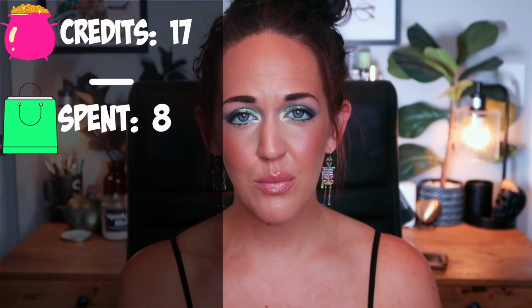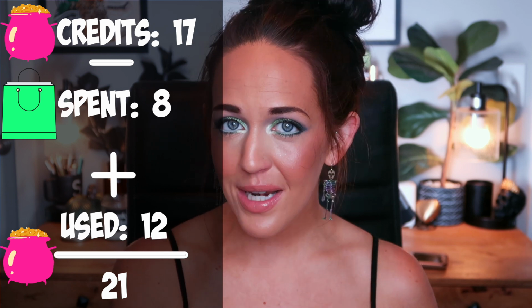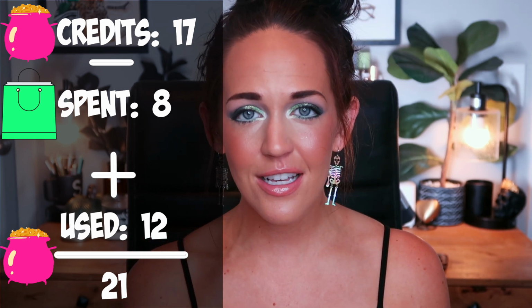So I did end up using up 12 makeup products this month, and we will go back to this little diagram over here. We started at 17. We decreased by 8 products, which brought us down to 9, but then we used 12 products up, which is going to bring us to 21 products in my beauty bank, which I actually feel really good about, because I feel like this is a solid number to go into the rest of the year with, hopefully.